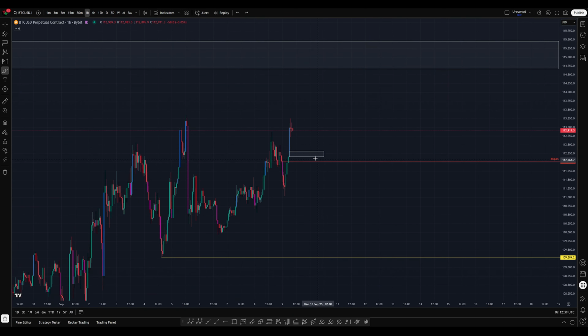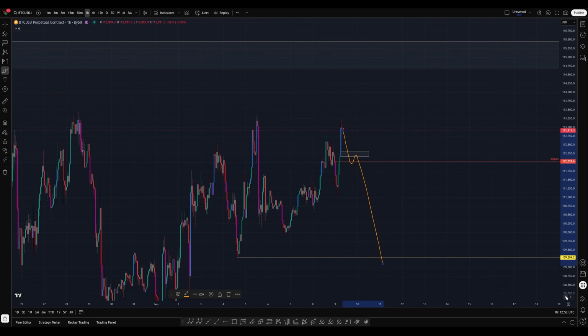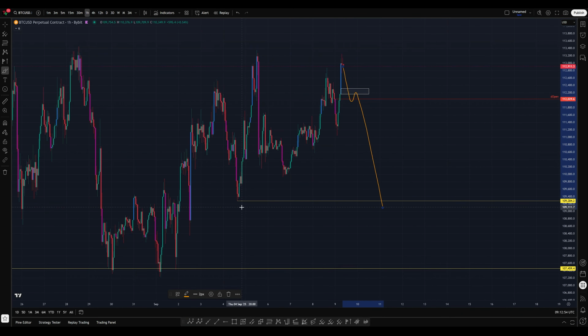But on the other hand, if we come back down and we lose the support area, then I would still be aware of the trade outlined on Sunday, which was to take out these lows. So I would still be aware of something like this, to come back down one more time, take out these lows, and then potentially get that reversal to the upside. So with all of that said, that was mainly it for this update.